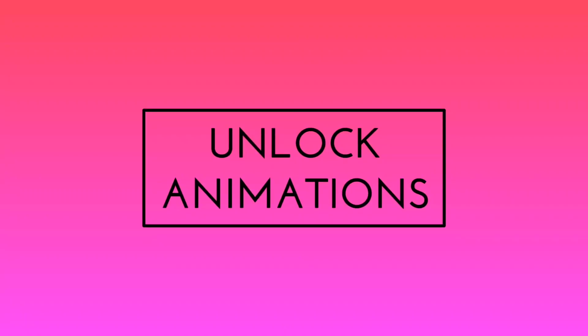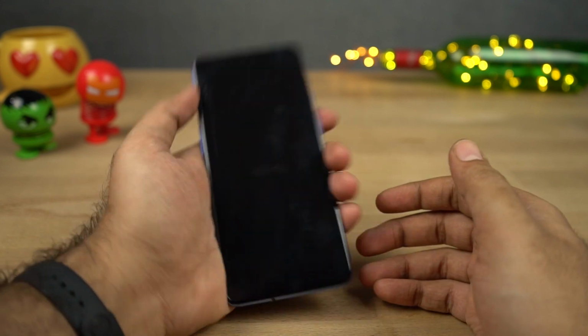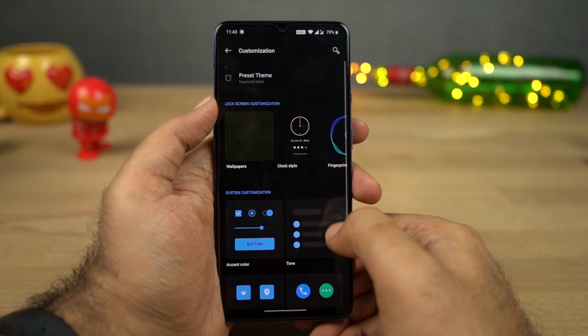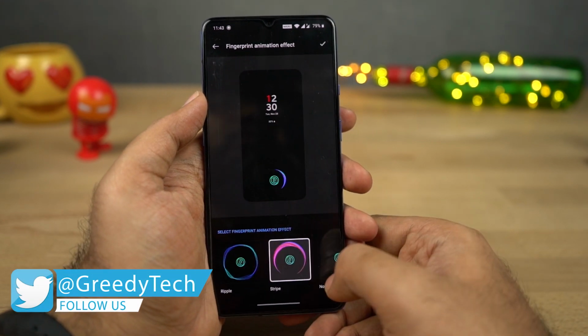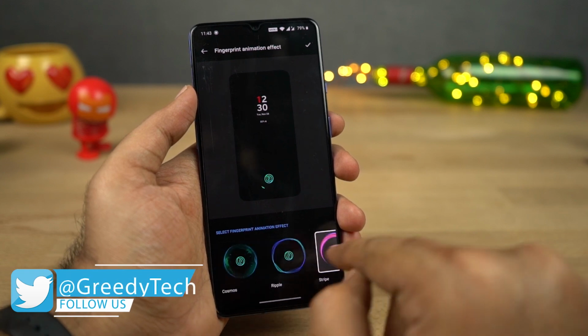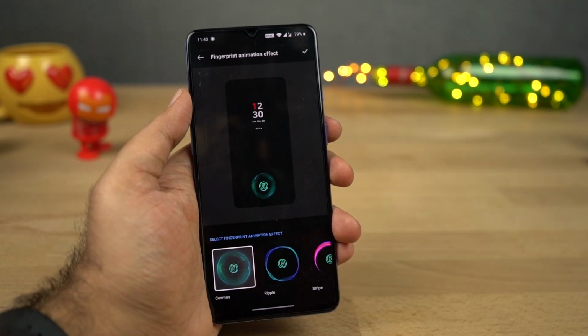Next, we have fingerprint animations. Now right out of the box, this is the default animation that we get whenever we use the fingerprint. Besides that, we have a total of 3 animations: Cosmos, Wave and Stripes, and you can use the one based on your preference. By the way guys, fingerprint scanner on this one is super fast, so most of the time you won't even see the animation completely.